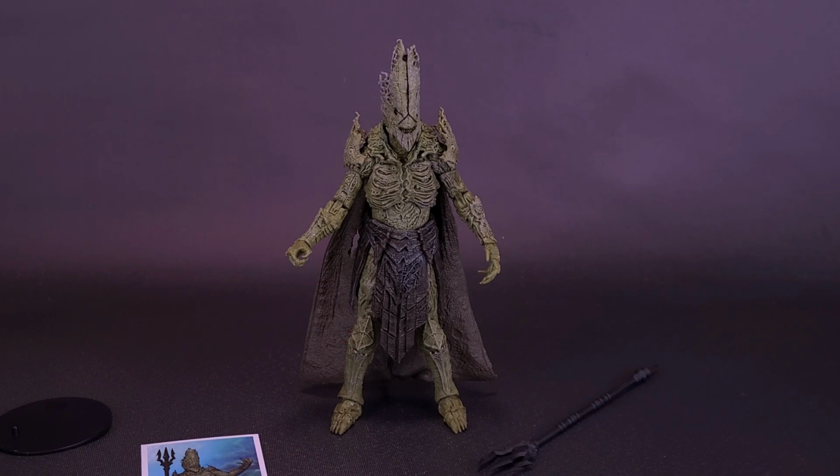Now, for those that were seeking the Black Trident and were disappointed, like myself, that Black Manta didn't come included with it, you'll be happy to know at least that King Kordax, the original bearer of the Black Trident, is the one that wields the weapon.